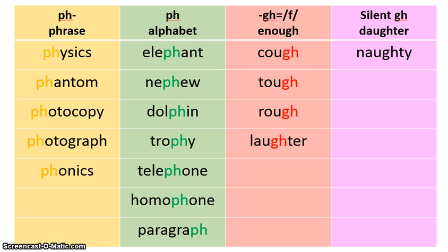All right, so you have a very small select group of words left, and so I want you to find the word naughty. If you'll notice, the GH in that word is silent. It doesn't make the F sound. It doesn't make any sound. And so I want you to find the word naughty, put it on your chart, and then I want you to highlight the silent GH with your purple colored pencil.